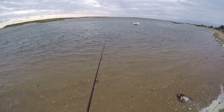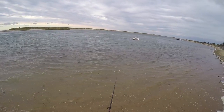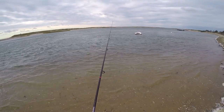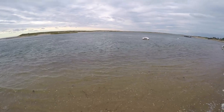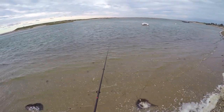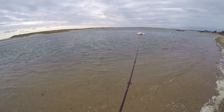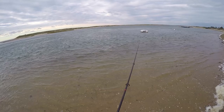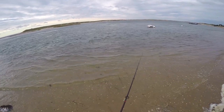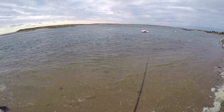Now is when I should have the fly rod, and of course I don't have it. They're hanging in here. Oh, I just got hit, just got railed. Surprise hit. They're hanging right in here where this water is funneling. Come on, come on back. I've never seen Albies in here like this, never.